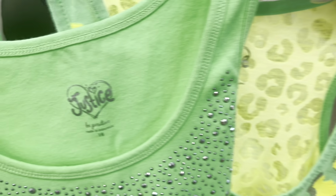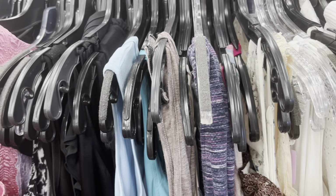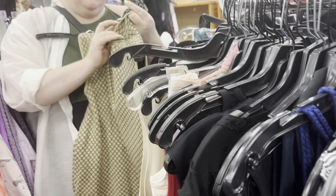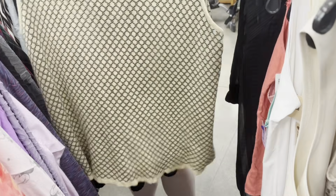And this is my PSA to you. If you don't already look on every single rack, you should consider doing so. I know you may not want to spend as much time on certain racks if you really think you're not going to find anything there, but truly, things can end up in the wrong place, either because other shoppers put it there, or there are brands that have their own sizing, so they're going to end up in a spot that isn't really where they belong, and you don't want to miss out on something cool.